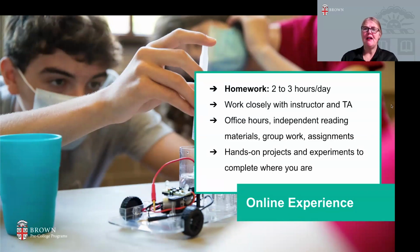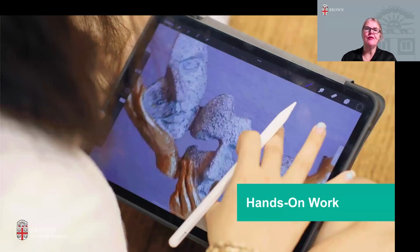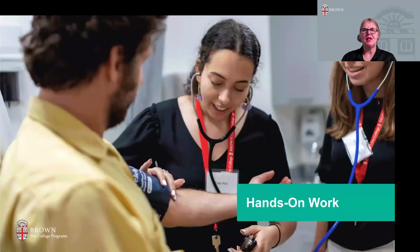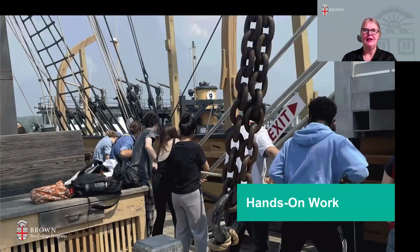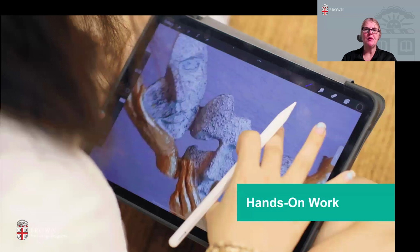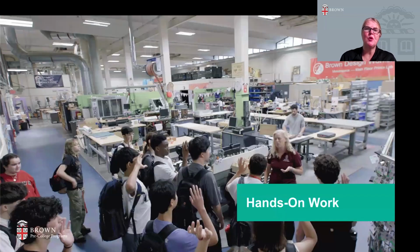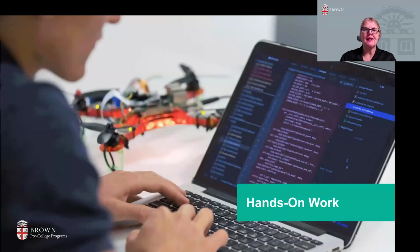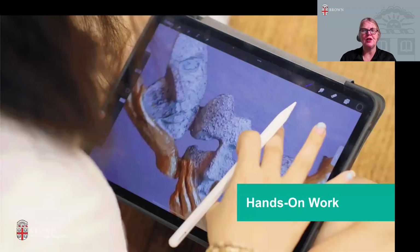So whether you choose an online or an on-campus course, one of the things that we're very proud of is the focus of hands-on work in our STEM classes. The current course catalog highlights many STEM courses with elements of lab experiences, projects, or design built in. For example, courses with laboratory work allow students to gain experience conducting experiments and gaining exposure to laboratory methods. In these inquiry-based courses, students model the scientific process through experiments and projects that are predetermined by the instructor.